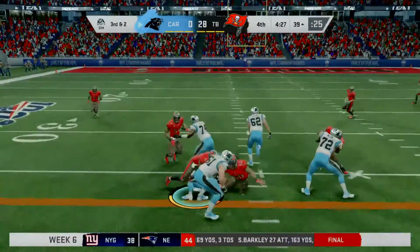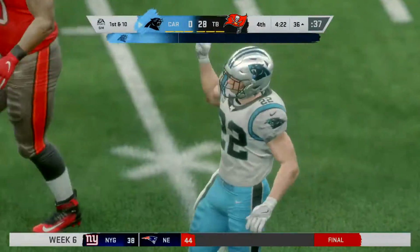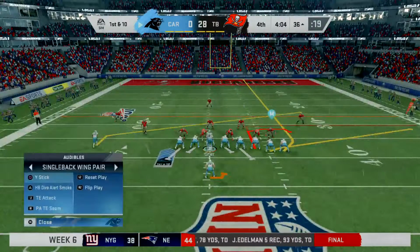They'll try and pick it up with McCaffrey. And he's able to get the first before he's taken down at the 36. Got what he needed for the first down with a gain of 2. So from the 36 now, 1st and 10.